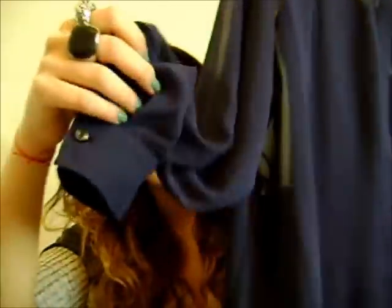Then I got this really lovely, again I've left the hanger on so you can see the shape better, this really nice blouse from H&M, and it's got a pocket, and, you know, the collar and everything. I'm really loving collars at the moment, and it's got really loose sleeves, and it's quite short. I wouldn't normally do short blouses, but I thought this was really nice for spring, summer. And I got a navy cami underneath it from Primark for £2.